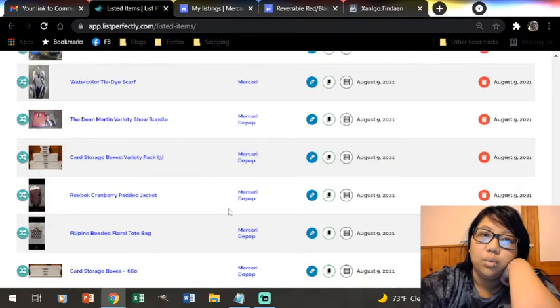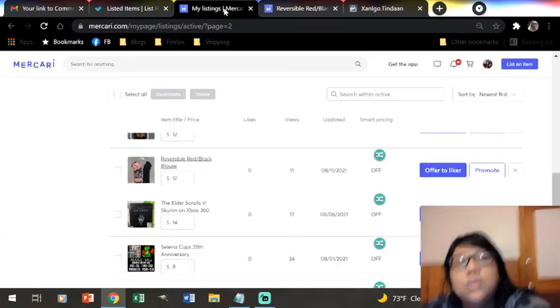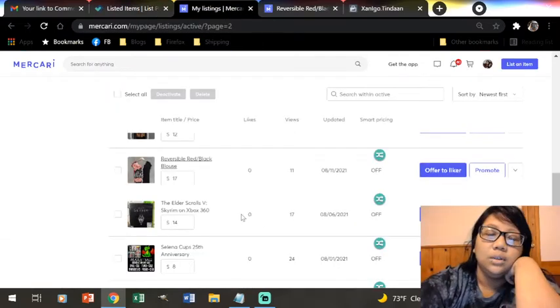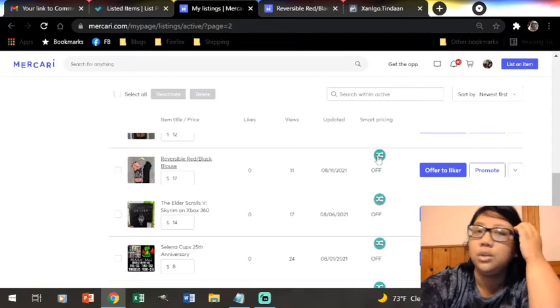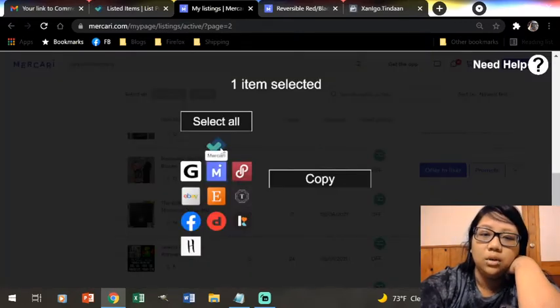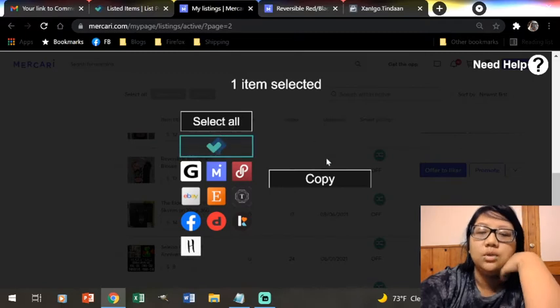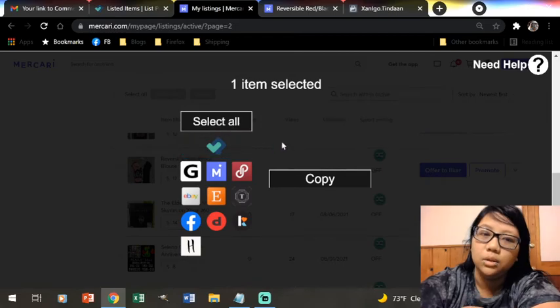So if you're wanting to use List Perfectly, the first thing you want to do is go to your listings. I started in the back so I could start relisting, but I'm just kind of showing you what to do. You go to this button, and then you go to this button. And whenever you press copy, it'll send it to List Perfectly. That's the first thing you want to do.